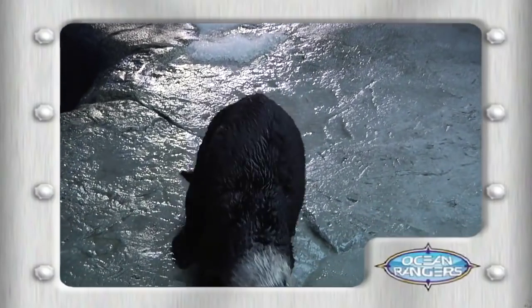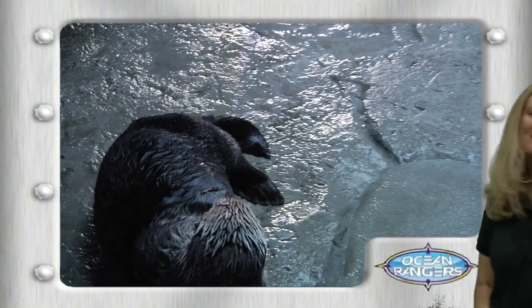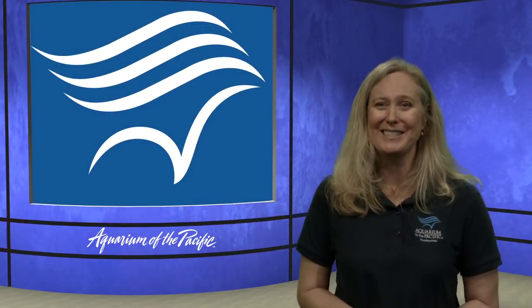Look at how they can come out of the water. So they don't need to stay in the water all the time because they've got cute little paws and webbed flippers in the back that they can use to crawl up out of the water and walk around on land. And then they get back in the water, and you may see them floating on their backs. They're really good at swimming on their backs and fluffing up all that fur that they have to help them stay nice and warm, since they don't have blubber like other animals do.